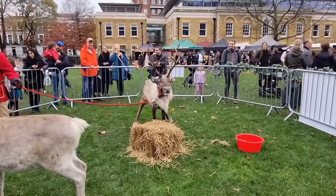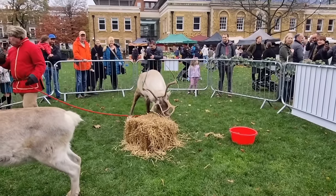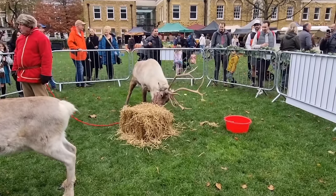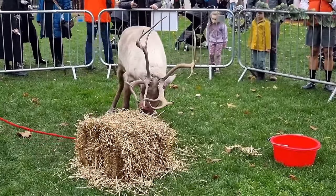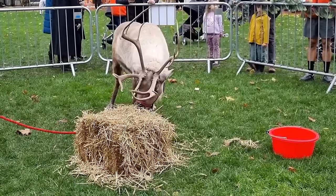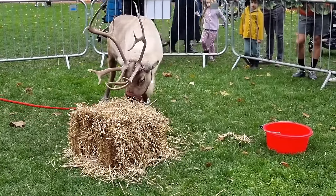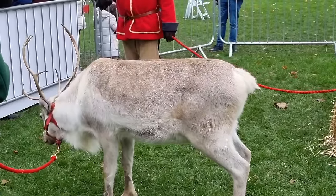What one do you reckon that one is? I think that's Blitzen. Oh my gosh, look what he's doing. Here you go, I'll zoom you in. He's having a good old munch, isn't he? Look at them antlers. So gorgeous. This one's very, very chill.